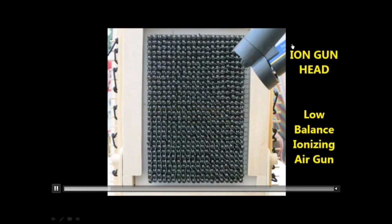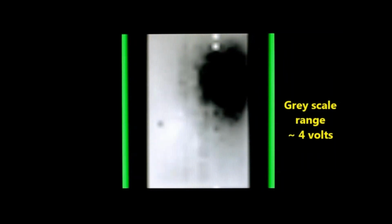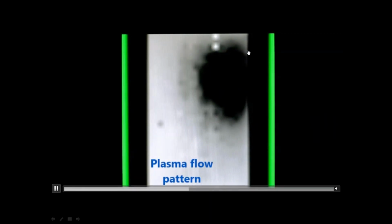This is the array, this is another array, and this is the ion gun head over here. And then this is the 2D image, real-time image. It's actually slow motion in the sense it's about 1,000 frames a second, so it's faster than typical real-time. And you're seeing the negative here, strong low potential is the gun itself activated. You can see the flow out here going around out in this area here.